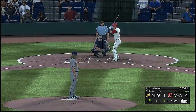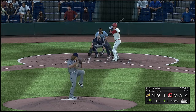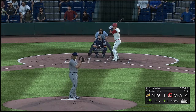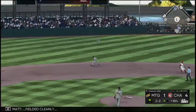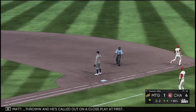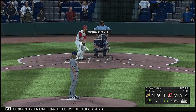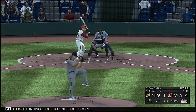Swung on, but it's pulled foul. Here's another 1-2. No, that missed. That's a ball. Grounded to short. Fielded cleanly. Throw, and he's called out on a close play at first. Next to dig in, Tyler Callahan. He flew out in his last AB. Eighth inning, 4-1 is our score.